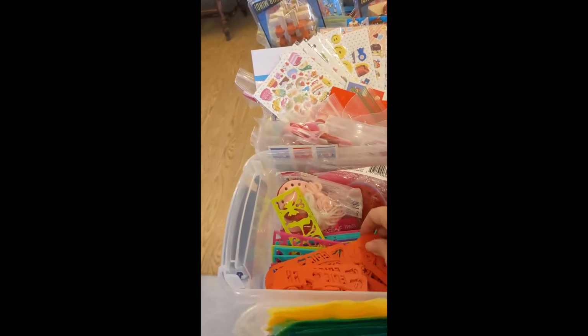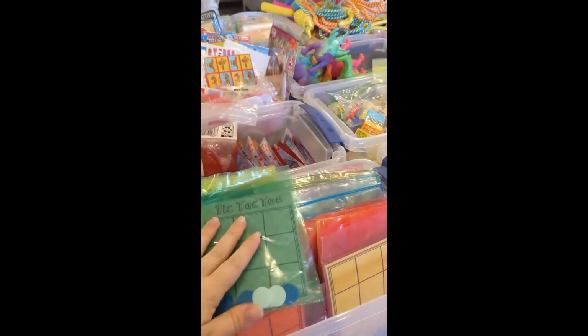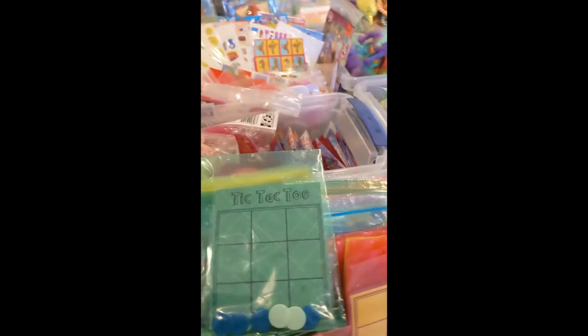Some stencils. If you have a Cricut, which I have, I don't use it as much as I wish I could. I just don't have the time as much anymore. But I used to scrapbook like crazy, and I have all this scrapbook paper with lots of fun designs and fun colors.